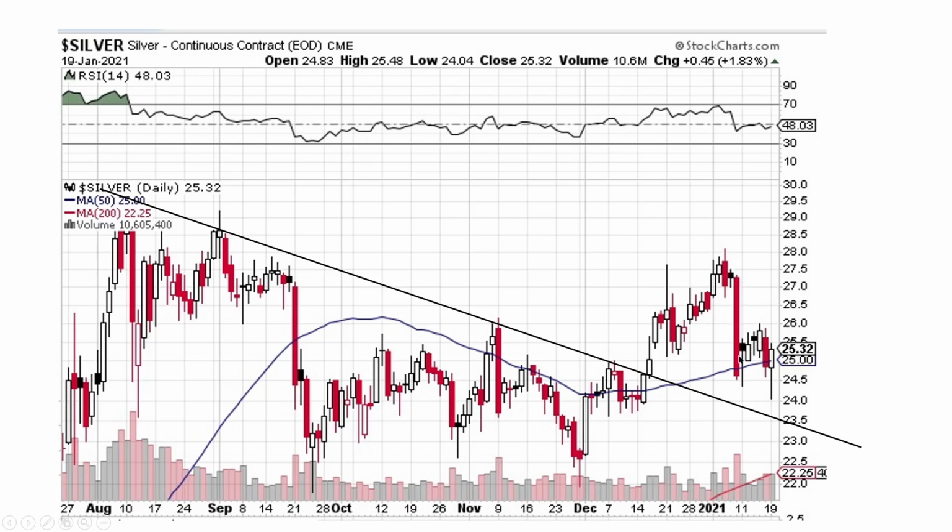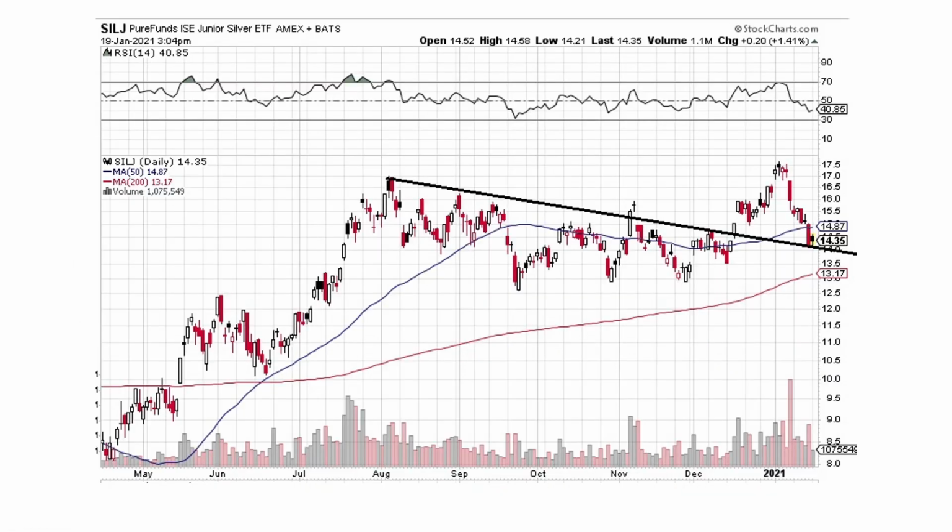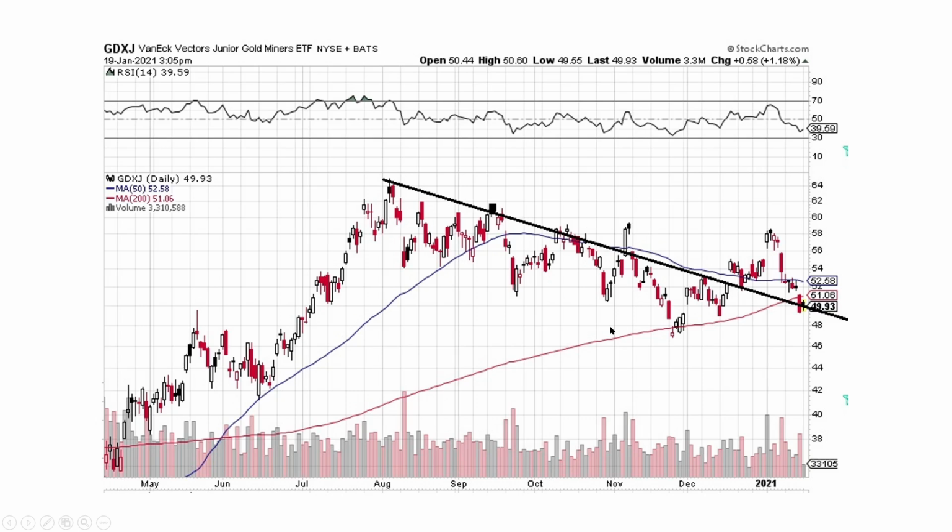We've got this big down day. Buyers going in, sellers, and then the buyers answered back with a hammer. Got this wick on the bottom. I think this is going to go to the upside looking at the daily candlesticks here. Here's SILJ. We're right at that downtrend line, so it's not too bad. Same with GDXJ. So I would say let's cost average in a little bit here.